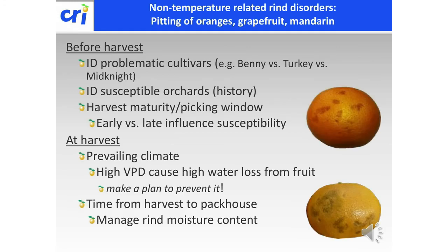Okay, so my last two slides are just on temperature related disorders. Unfortunately we have some of those also. This is what I normally call the pittings. So you harvest the fruit today, and it goes through the pack house, and then when you inspect your pallets before or after PPECB inspection, you can see the pitting already developing in your pack house. So there's no chilling involved in this type of disorder, and we get it in Valencias, navels, and the mandarins.